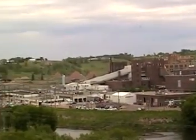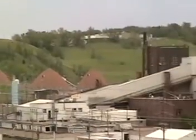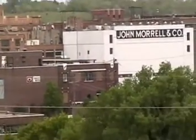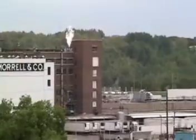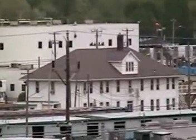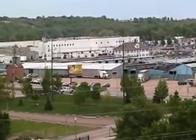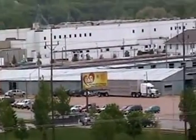John Morrell has a big operation. This is all John Morrell right there. I don't know if that white building that's lower is part of the Morrell plant or not. This white building here is the exchange building for the stockyards. And then the gray metal building here is part of the stockyards.